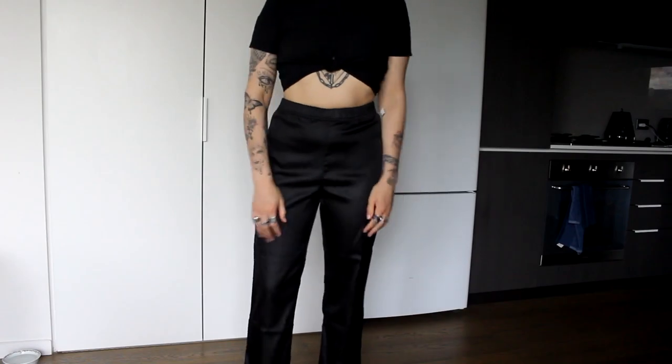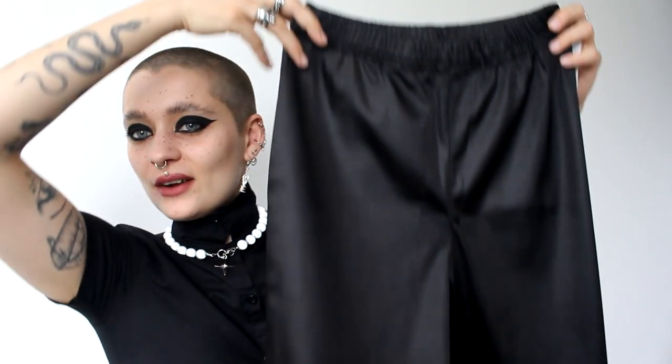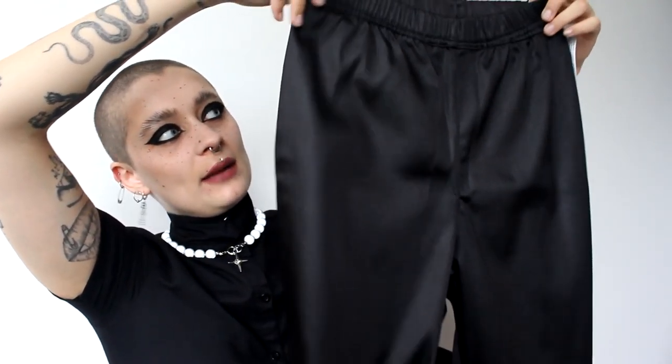I am getting into sewing a bit, so I may consider replacing the elastic with a normal band, but that seems a bit complex for me at the moment. So regardless, they're very cool, they fit really nicely, and they're definitely a piece that I am going to see myself wearing a lot to work, and just in general as well.